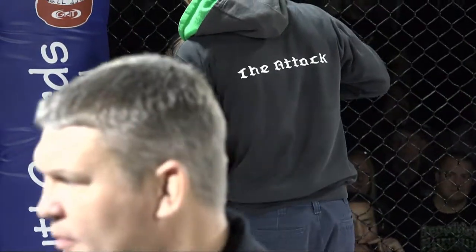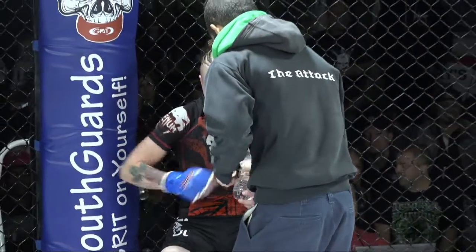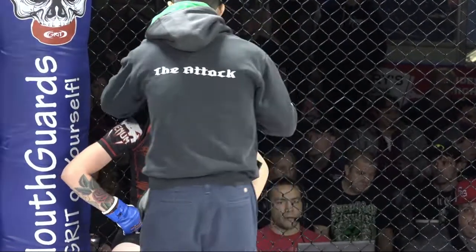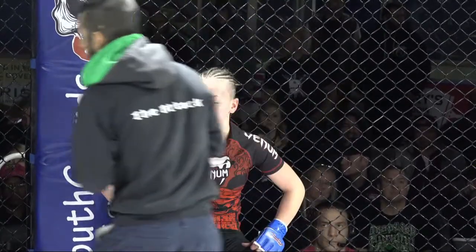It started off pretty successfully for Baldwin. She had a few body kicks that landed pretty heavy. And then Katie seems to wrap up the round a little better. She landed a couple left hands too. I think she probably won that round.